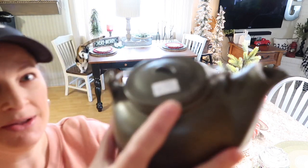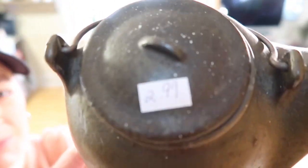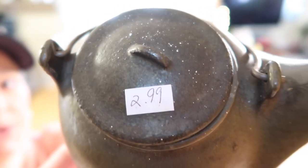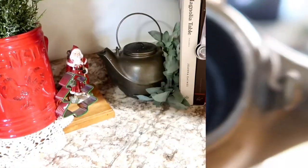And then today, y'all, when I was in there, they must have known that it is just not selling or something, because they had it marked down to $2.99. So I was super excited to get this. The lid does actually come off.